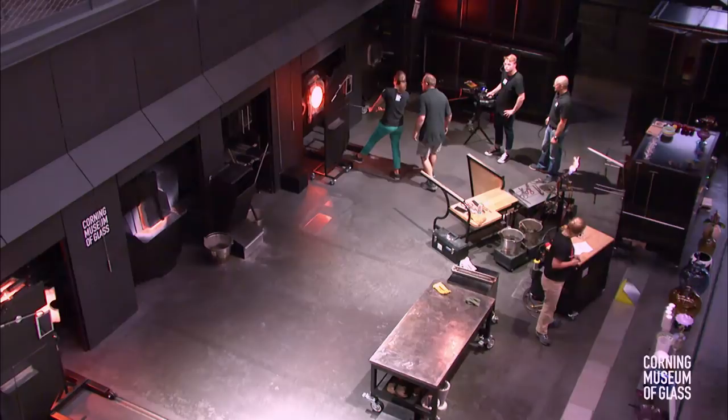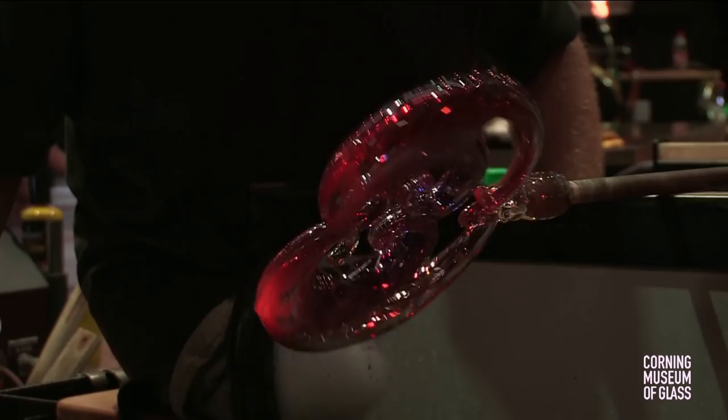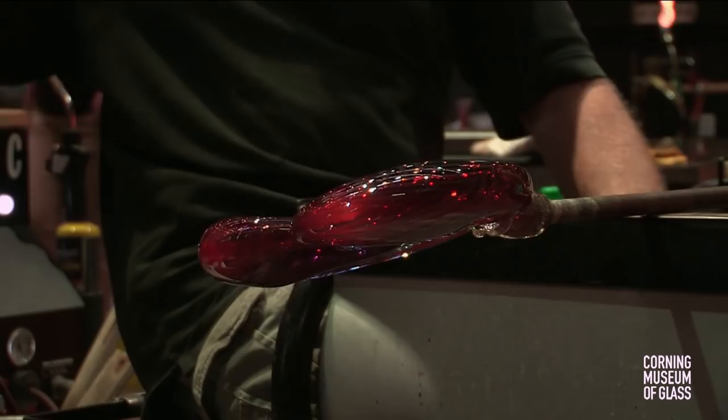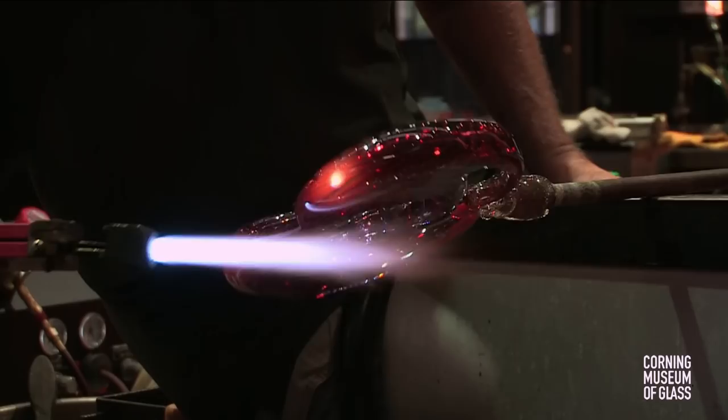As I said, not only does Lewis make glass and design glass, he's a glass chemist as well. Lewis sells his glass batch, which is the raw materials we add to go into the furnace to make glass, mainly silica sand, soda ash, and limestone. So these are the raw materials that go into glass. Lewis makes his own glass, sells it under the Corning Batch Company name.